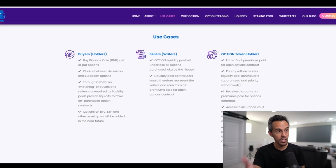So for sellers or writers, the auction liquidity pool will underwrite all options purchased, aka be the house. Liquidity pool contributors will therefore represent the writers and earn from all premiums paid for each options contract. So if you want to be a holder or writer, buyer, seller, or if you just want to simply be a token holder, you earn a percentage of premiums paid on each options contract, so that's huge.